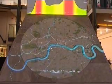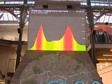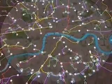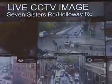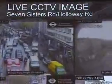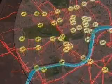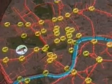Interactive displays bring the museum into the 21st century. This map of London shows facts and figures about London transport and follows individual Londoners on their daily journey across the capital. Special CCTV cameras set up at various locations give live coverage of the city's roads. But increasing concerns over global warming and climate change mean that alternative modes of public transport are vital if we are to protect the planet.